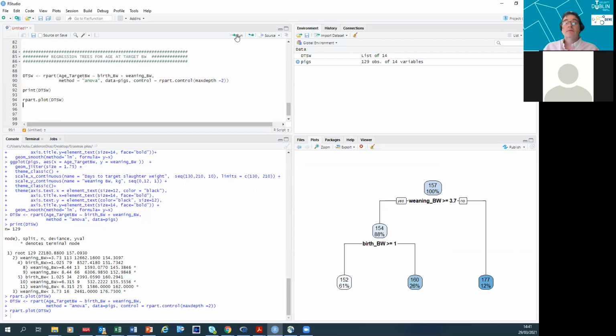So how do you read a tree? This is called the root where we have 157, and this will represent 100% of our pigs. Then we have the first branch that is called the parent branch. And we have here that our first cut will be given by the weaning weight. And the regression trees are hierarchical. So the first one to break in a branch is the most predictive variable.